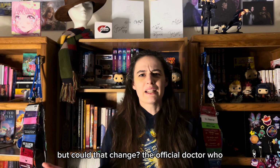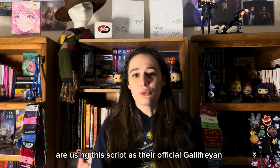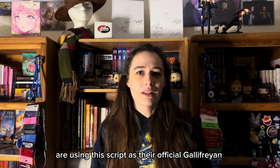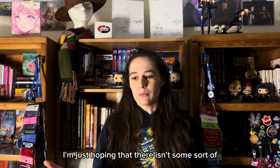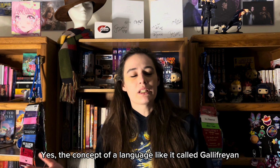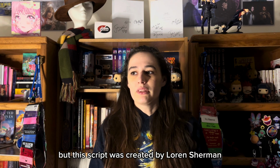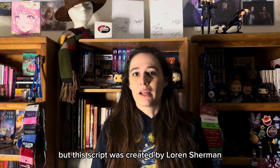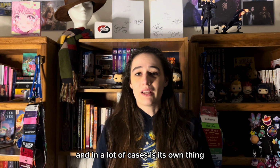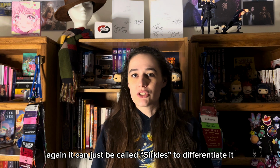But could that change? Now that the official Doctor Who brand and the actual BBC are using this script as their official Gallifreyan, I'm just hoping that there isn't some sort of pushback against the free use. I'm not sure there could be, is the thing. Yes, the concept of a language called Gallifreyan does belong to Doctor Who, but this script was created by Loren Sherman, and in a lot of cases is its own thing. Again, it can just be called Sirkles to differentiate it.